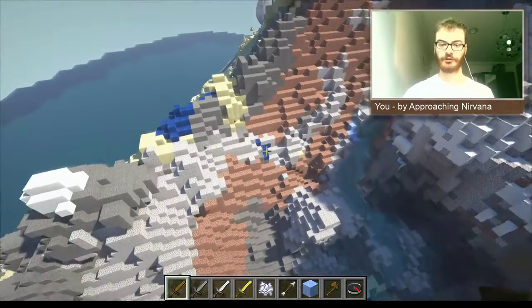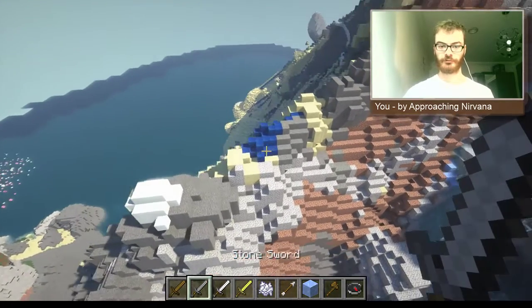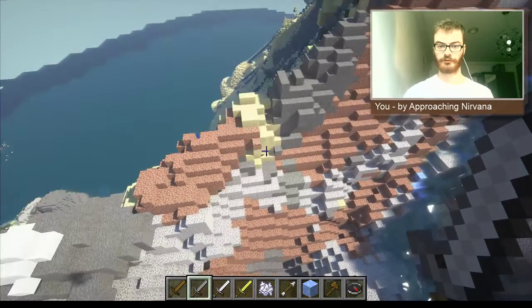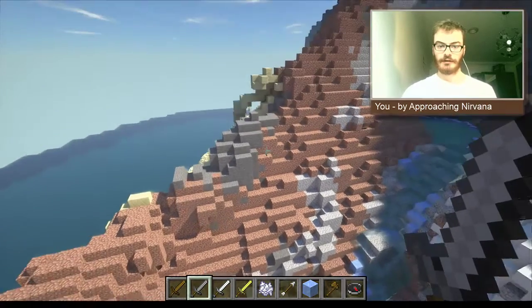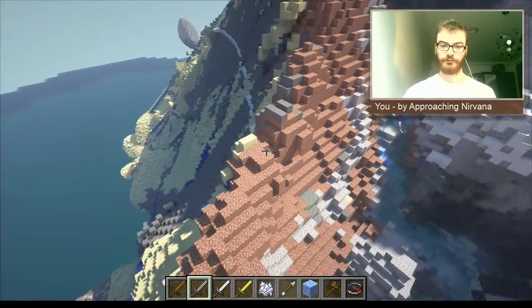Alrighty, so let's... I'm just gonna paint over some of this weird looking stuff here. Let's take this whole edge actually and make it into granite. And do nicely, I think.